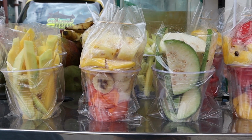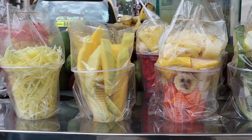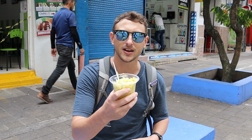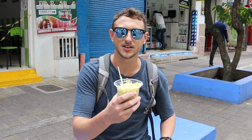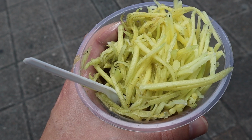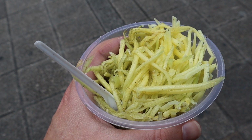So the next bit of street food we were able to find is green mango. In the US, we usually like to eat our mango golden and very juicy, but here in Colombia, the mango is usually green. It's a little more sour and kind of has the consistency of an apple, but it's very refreshing and very delicious. So this green mango has limon mandarina, which is like a lime and a mandarin mashed together. It's pretty delicious. It's sweet and sour at the same time. And this also has black pepper and salt on it.